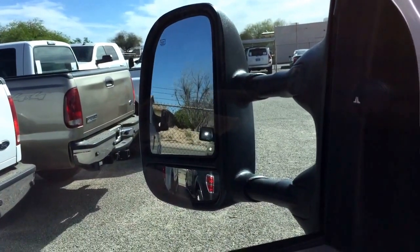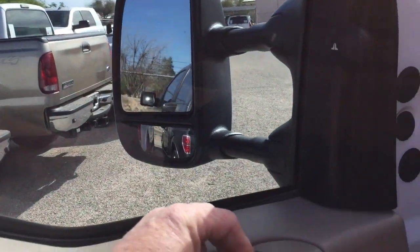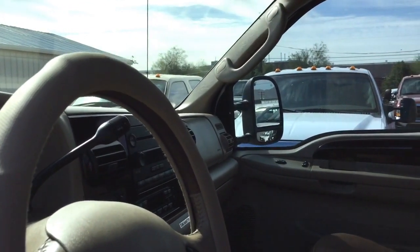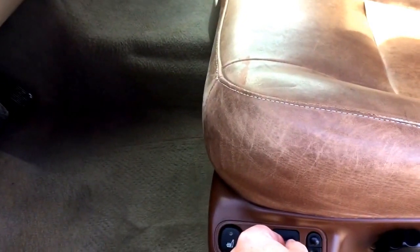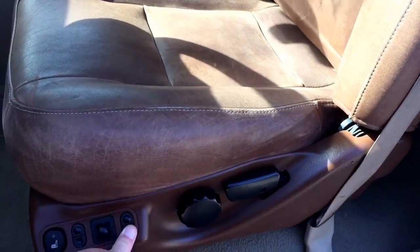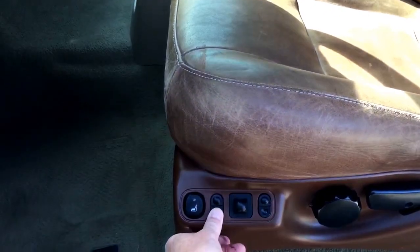Window, mirror out, in, up, down, out, in, up, down. Forward, back, up, down, rear tilt up and down, front tilt up and down. Alright, so that all works fine.